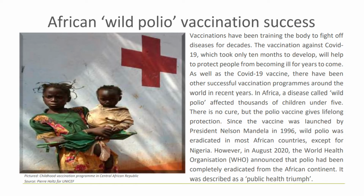And in the last article that I wanted to show you, because vaccination is very important in the UK, well, all around the world at the moment, is an African wild polio vaccination. So you can see in this article that the vaccination against COVID-19, which took only 10 months to develop, will help protect people from becoming ill for years to come. But as well as the COVID-19 vaccine, there have been other successful vaccination programs around the world in recent years. And this article tells us just about one.